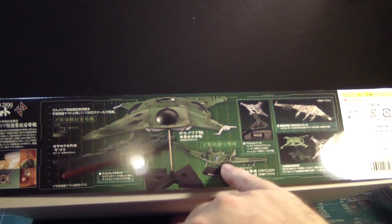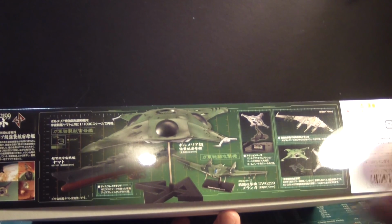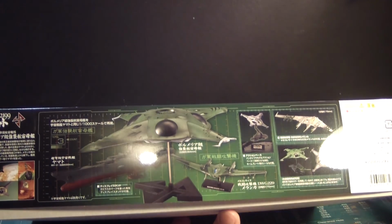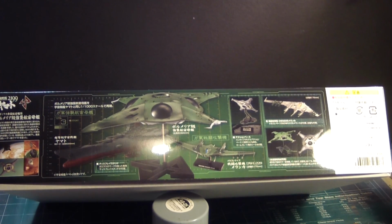Plus, it comes with this cool... Alright, so for those of you who don't know, this is a carrier, so it comes with 2 fighters at the same scale, so it could show off its attacking the Yamato. But you also have a larger version of this, so you have a more detailed look at it, which is a cool little fighter. And for those of you who don't know what this fighter craft is called, it is called the Maranka class. But it doesn't tell me what scale it is. I think I mentioned in the previous video that it looks like a 1/72nd scale aircraft, but I can't confirm or deny. Maybe somebody can help me out with that.